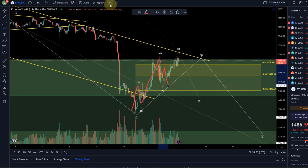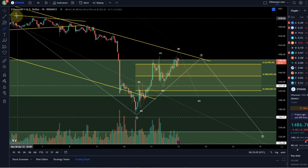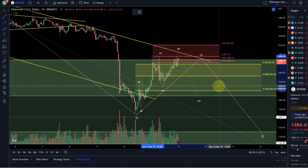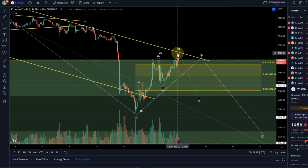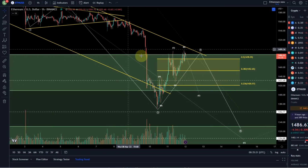So we need to consider, because of the move down that was in 3 waves, that we might get an overshooting B wave here. And that's why I talked about that 1521 level. Because a B wave can overshoot by 1.38. So that's a key level. So we could theoretically get an overshooting B wave here. Need to be aware of that before we come down.